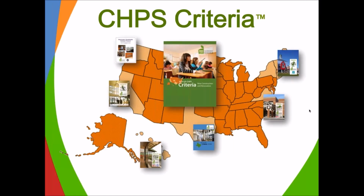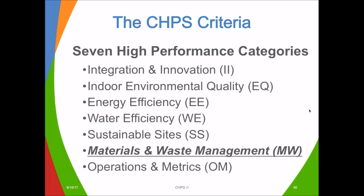So I had mentioned the CHPS criteria, and the CHPS criteria were originally developed in California, but are now available throughout the US. So the product resource becomes even more important because we've targeted a much larger population of schools. We've gone beyond just California, Texas, and the Northeast, Virginia, and Washington, and Hawaii to all 50 states now. And in those criteria, we have a category on materials and waste management where we have our product requirements or optimal criteria. And bear with me a second here, it's going to highlight a few things.